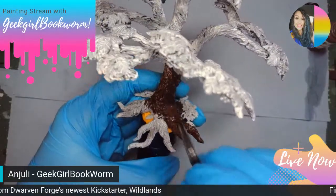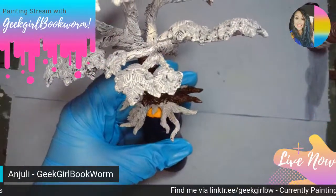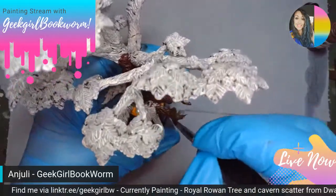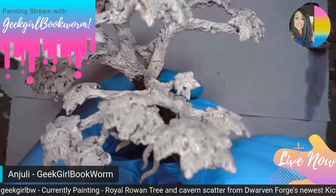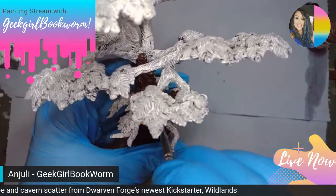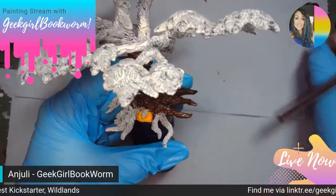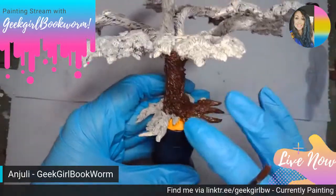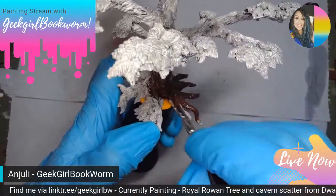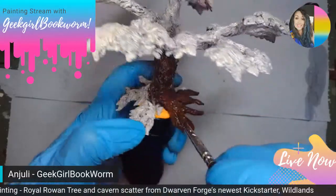I'm just going to paint it all, including the mossy bits on the branches. We'll get into that later. I think again I'm going to wash it with the military green rather than a brown, just to make it look a little bit more natural rather than just brown on brown, which actually tends to make things look a little bit flat.